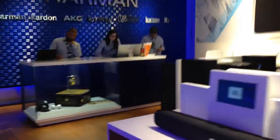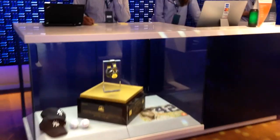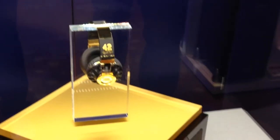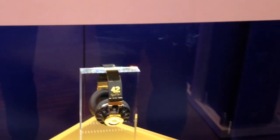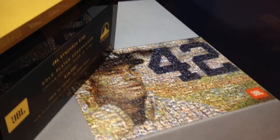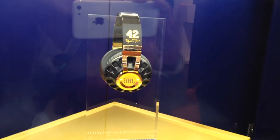These headphones in here were designed for Mariano Rivera when he retired from the Yankees. You could purchase these headphones, as a matter of fact, for only $10,000. Oh, cheap. 50% of the purchase will go to City Meals on Wheels. So you'd be feeding New Yorkers.